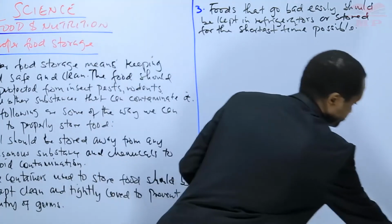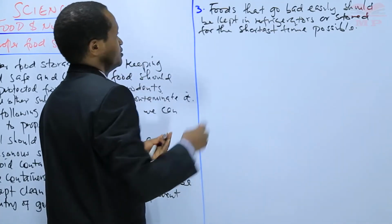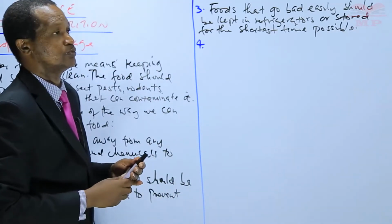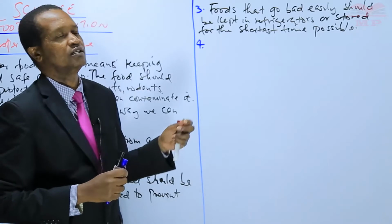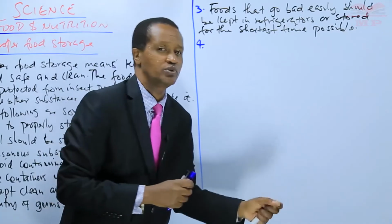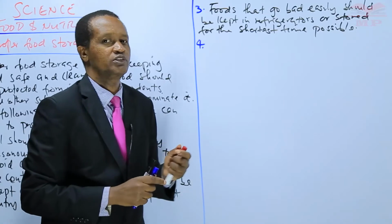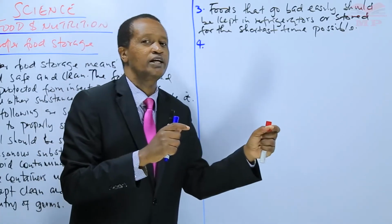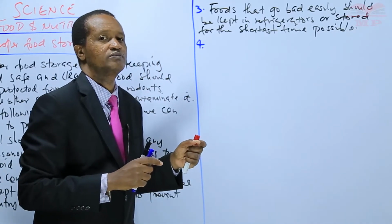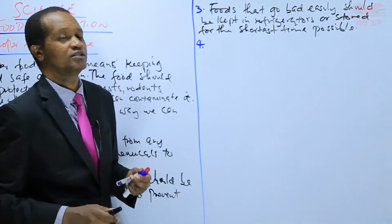Then number four, the fourth way in which we can store food properly, learners, is in relation to fresh fruits and vegetables. Fresh fruits and vegetables should be stored in well-aerated vegetable racks. What did I say? I said a point, learners. I'm going to repeat.